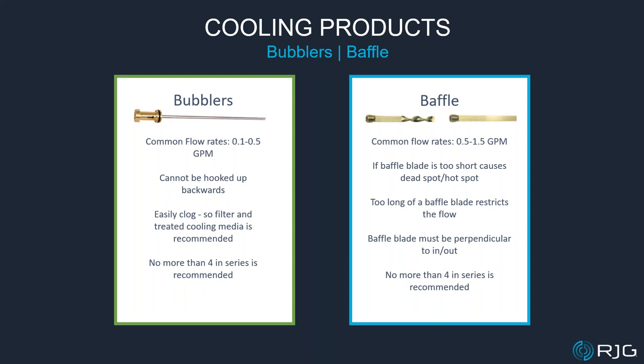Otherwise, we have baffles, which have common flow rates between half a gallon per minute and up to 1.5 gallons per minute. If a baffle blade is too short, it causes a dead spot or hot spot. If it's too long, it's going to restrict the flow. We also have to make note that they have to be perpendicular to the in and out. And again, I state that no more than four in series is recommended, and we'll get to the reason why later.